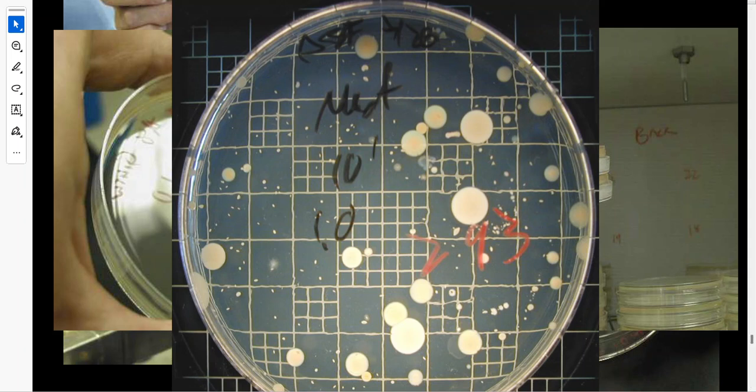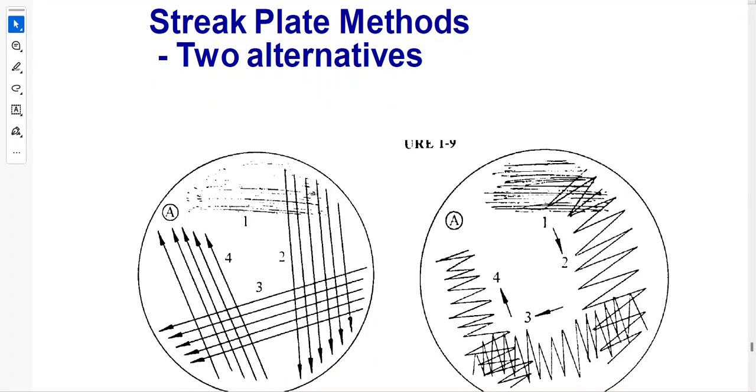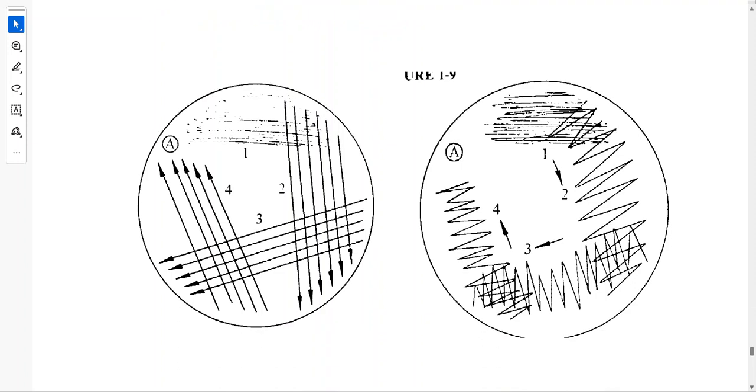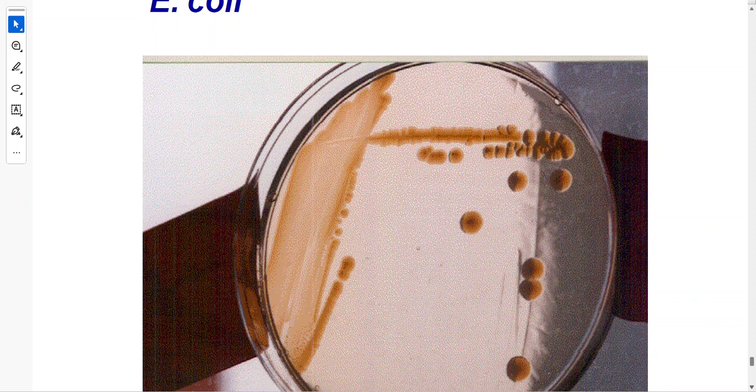See here, streak plate method. This plate we were talking about. Two alternatives, one and two. We can see the drawing inside it. Now, the streak plate is used inside the lab. E. coli, see this E. coli, a type of microorganism. You will find it like this if you look in the microscope.